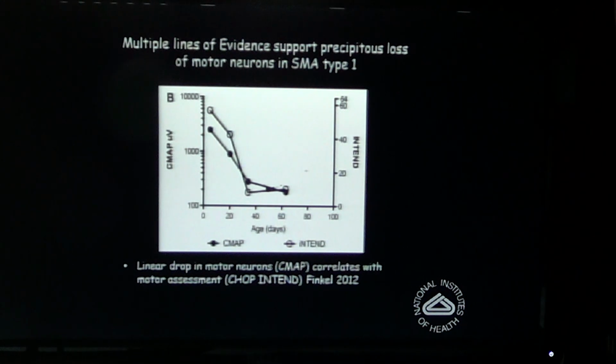The CHOP INTEND is a multifunctional test that shows loss of function very rapidly. And so we have very rapid loss of neurons, very rapid loss of function, and then we see a plateau for the remainder of the 2 years before there is infant death. This has been documented in multiple studies.